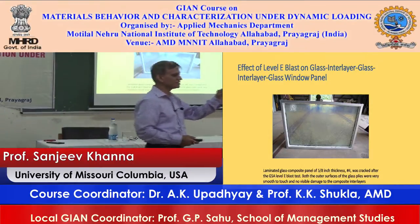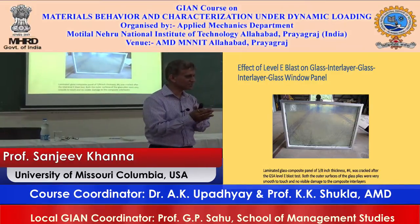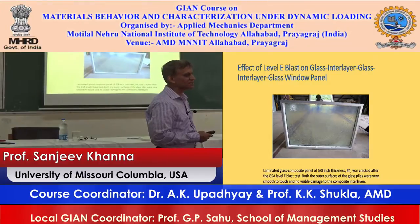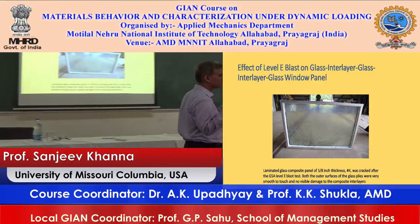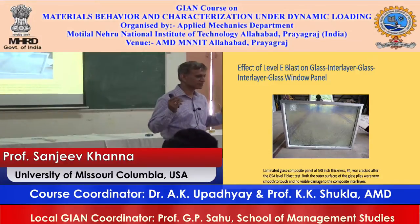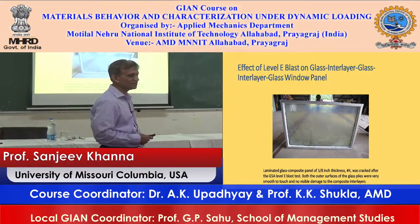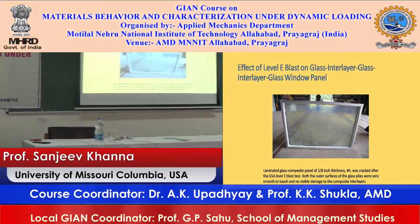So this is a 5x8-inch 2-interlayer window subjected to a 30 psi blast. 30 psi means that, you see, this is 36 inches by 24 inches. The peak load on this is almost about 25,000 pounds. Even though it's applied for a short period, it's an enormous amount of loading on there. And it's still almost intact.